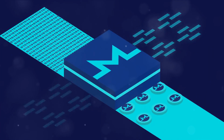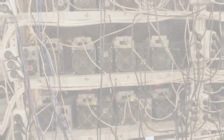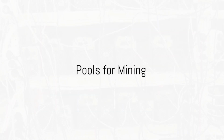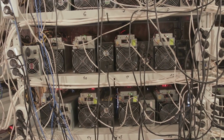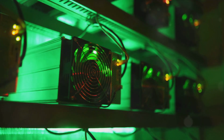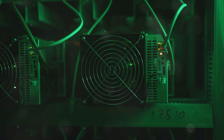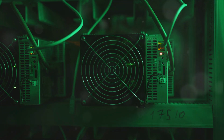Now that you've got your mining setup ready, let's learn about mining pools. Mining on your own can be challenging, but mining pools can help. Now, you might be wondering, what exactly is a mining pool? Well, in the simplest terms, a mining pool is a group of cryptocurrency miners who combine their computational resources over a network. This collaboration allows miners to increase their chances of earning cryptocurrency.